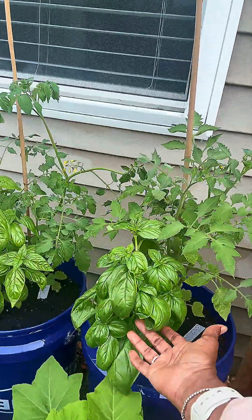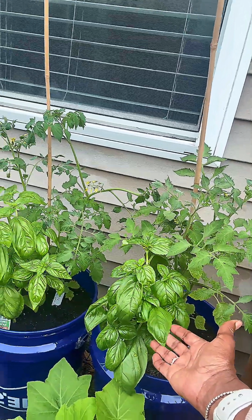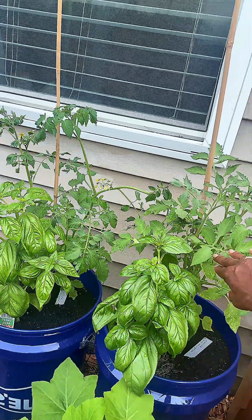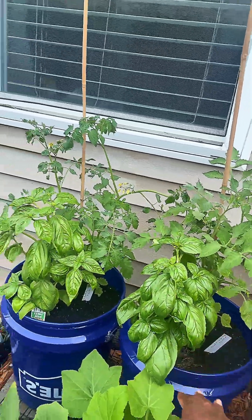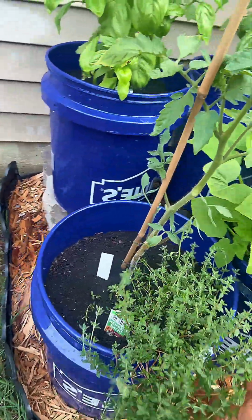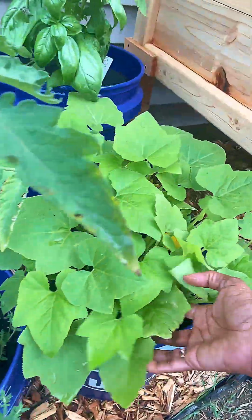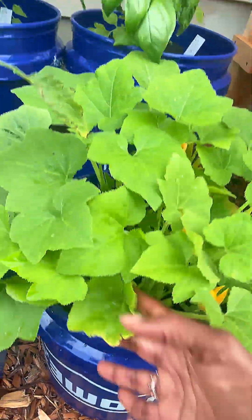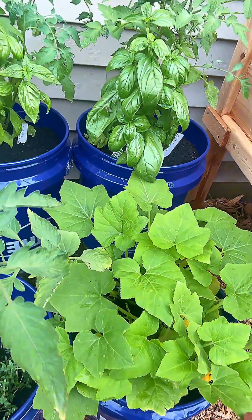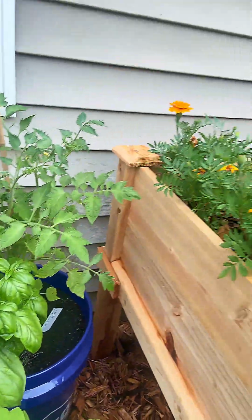So we have some nice basil that I was cutting. I cut off quite a bit of this, you all, and chopped it up and got it in my refrigerator. So we got the basil, and here we have the thyme, and this is my yellow squash. Yep, this right here is our yellow squash. And this is the sweet basil. So that's the kind of basil that it is.